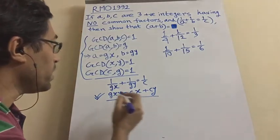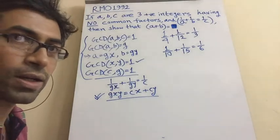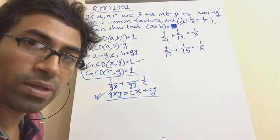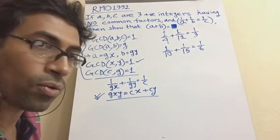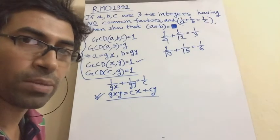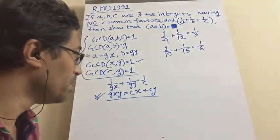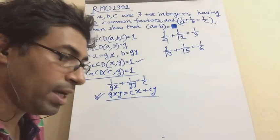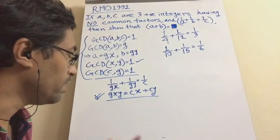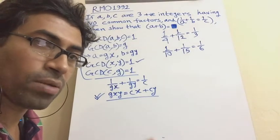But how can that be possible? Because x and y are relatively prime. We know that the GCD of x and y is 1. So in that case, how can Cy be divisible by x? Well, the only possible way out here is that C has to be a multiple of x. Only in that case, Cy can be divided by x properly. That means C is a multiple of x. And by drawing a similar logic, we can also establish that C should also be a multiple of y as well. That means C is a multiple of both x and y.